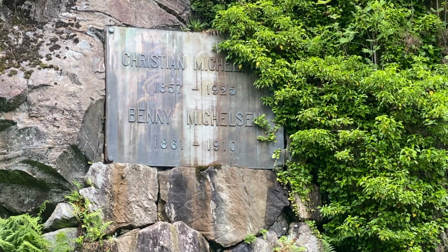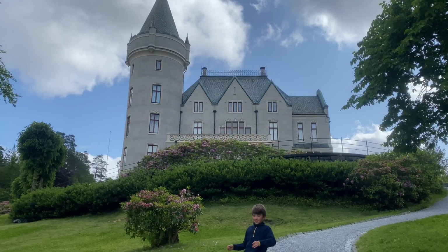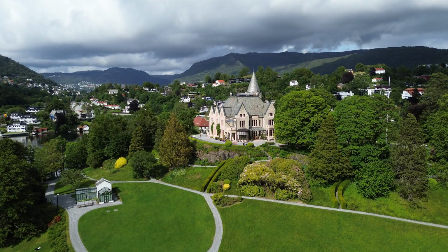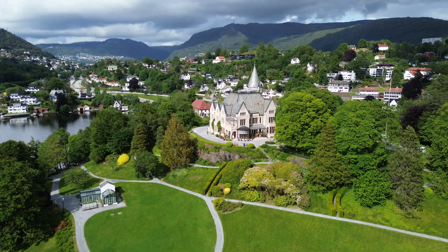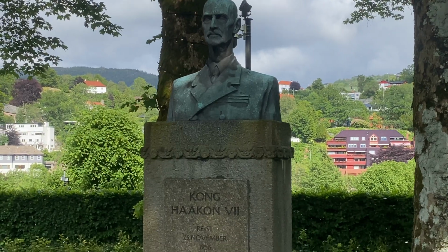Gamle Haugen, the beautiful castle that you see in the back, is the King of Norway's residence in Bergen. It was built in the year 1900, and it was commissioned actually by Norway's first Prime Minister, Christian Michelsen, who was instrumental in the dissolution of the union between Sweden and Norway in 1905. He lived here until the year he died in 1925, when his family donated the castle to the government and it became the residence for the king.